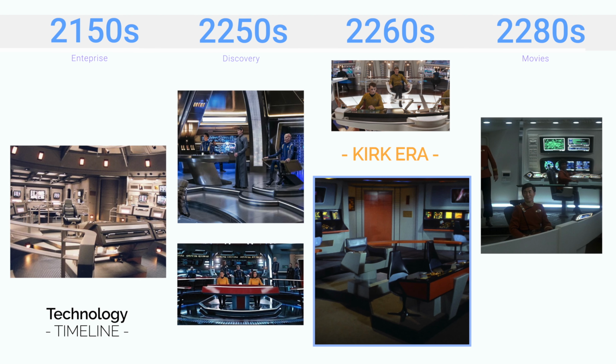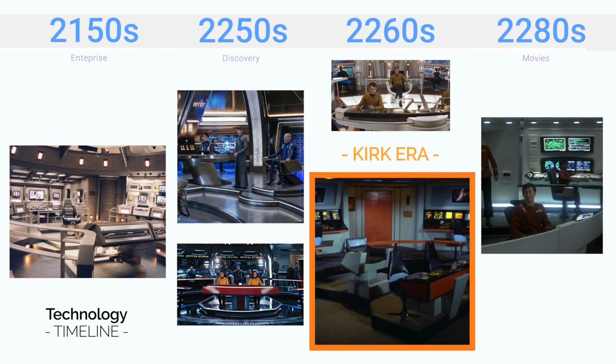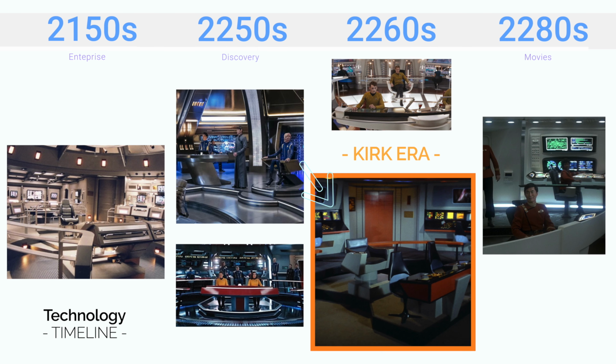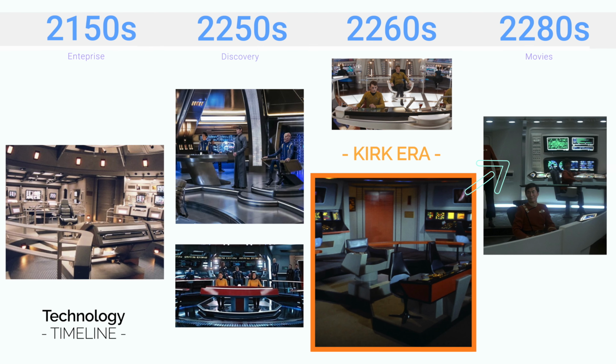So really, looking at this timeline, the Kirk era is the one that seems the odd man out. There's a decent progression from Enterprise on through Discovery, and suddenly the technology drops. And then, by the time of the movies, it's back up again. So what causes this retro look of the original series?